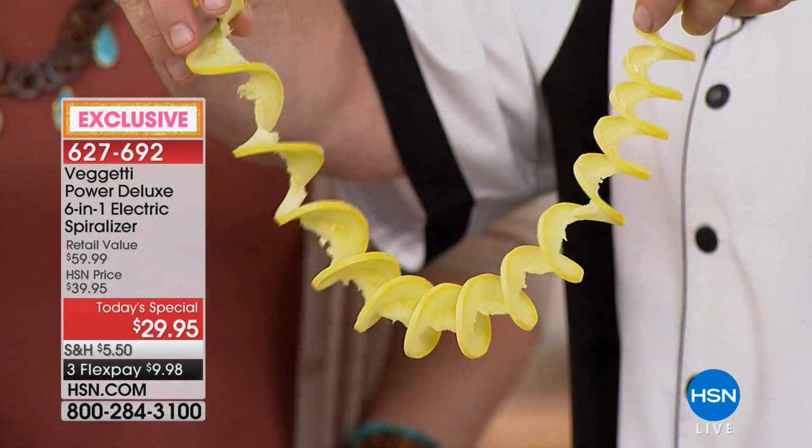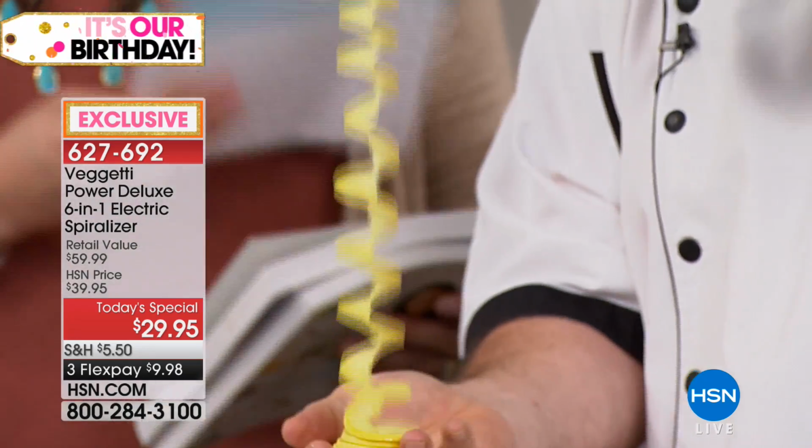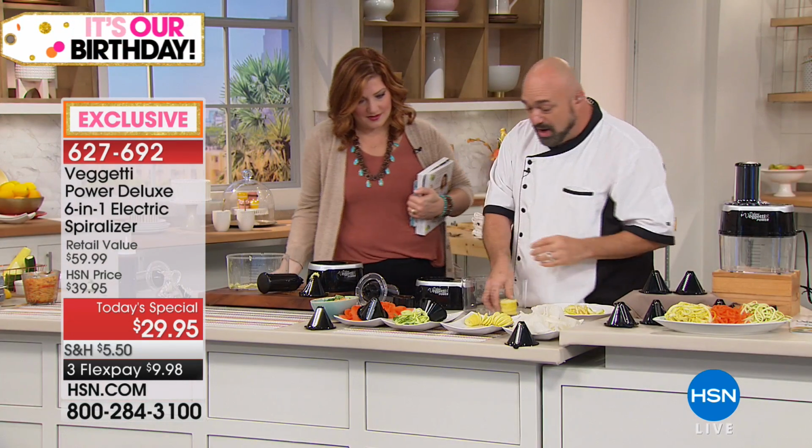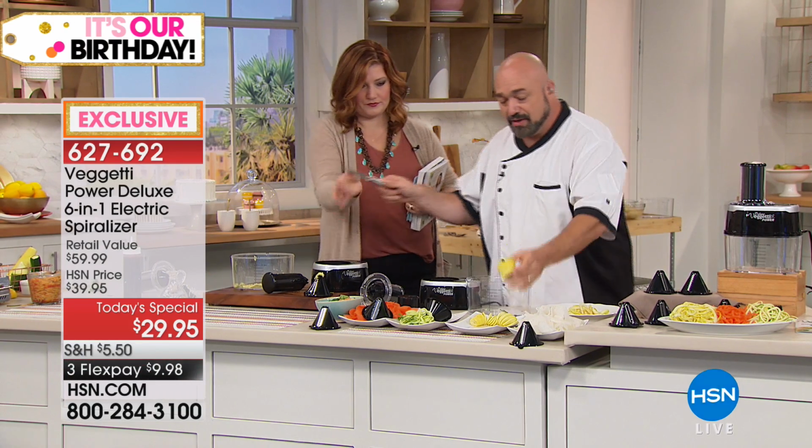So this is our spiral blade. This gives you the option of a big, happy, smiley face so you can garnish your roasts and chickens and vegetables with, or if you want to have some real fun with this. Now, do I have my knife out here? I do. Sure. I want you to see something very cool, you guys.